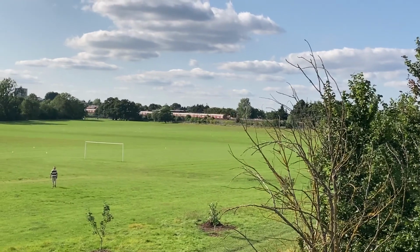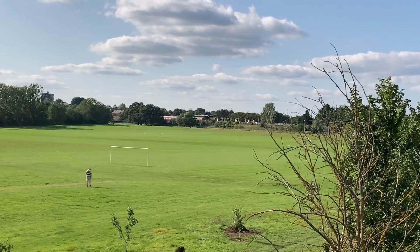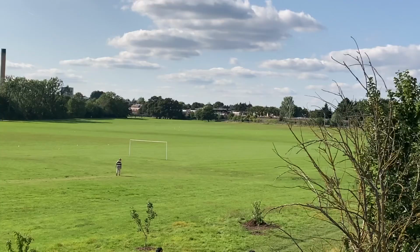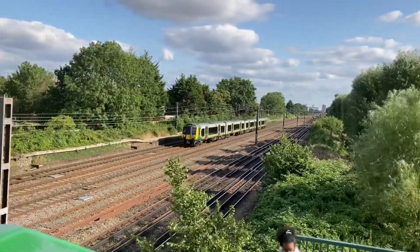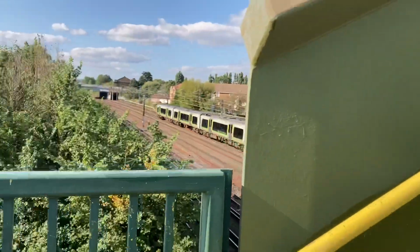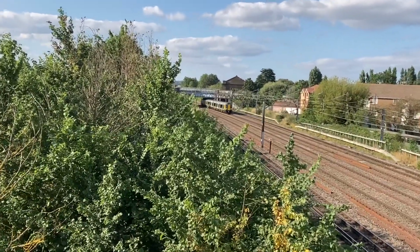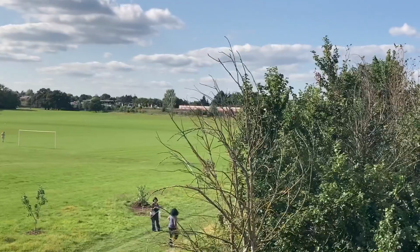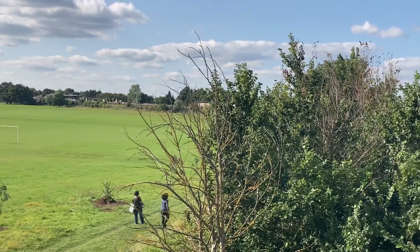There's also a Metropolitan, and one of the fast ones I think that is, coming through. Maybe it is stopping, I don't really know. Oh wait, that one's a fast one as well. And here's the London Northwestern Railway Class 350. 350-238. And here's the Metropolitan line service to Aldgate passing, and the other one was to Amersham.